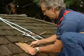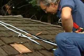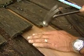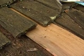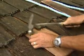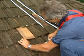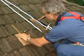Okay. And when we put it into place, what we'll do is we'll put our nails in just below where it's going to be exposed at an angle. And then we'll tap the shake up to where it's level with the ones beside it. And then we'll just tap these guys back down, and you've got protection again.